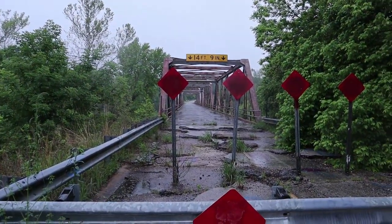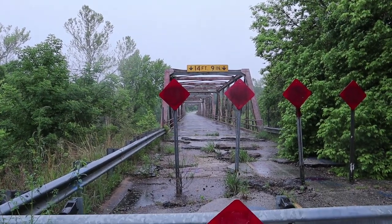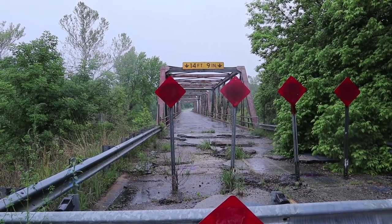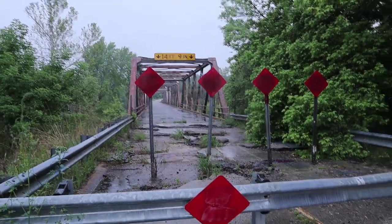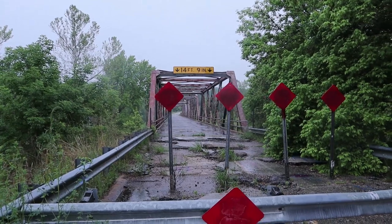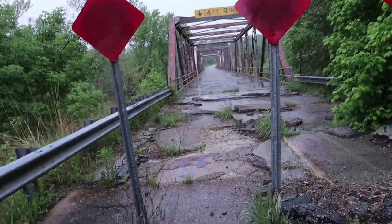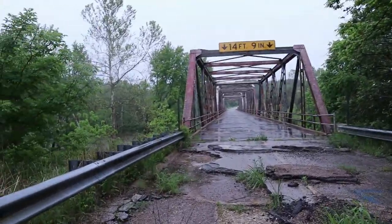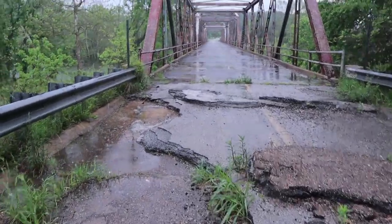And this bridge, the old Gasconade River Bridge, is set to be demolished this summer. Actually, in just a few weeks away, starting in June or July of 2020. It's a sad thing to think of.